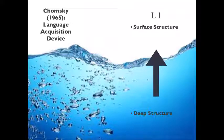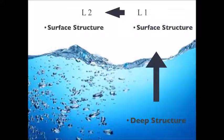In 1965, Chomsky proposed the language acquisition device, which operates between the ages of 12 months and 12 years. The underlying thoughts that generate utterances are known as deep structures. In a transformation, these thoughts rise to the surface. However, in a second language, there is a second transformation from the L1 surface structure to the L2 surface structure. This is Krashen's L1 interference, though he would have learners bypass the L1 surface structure if possible.